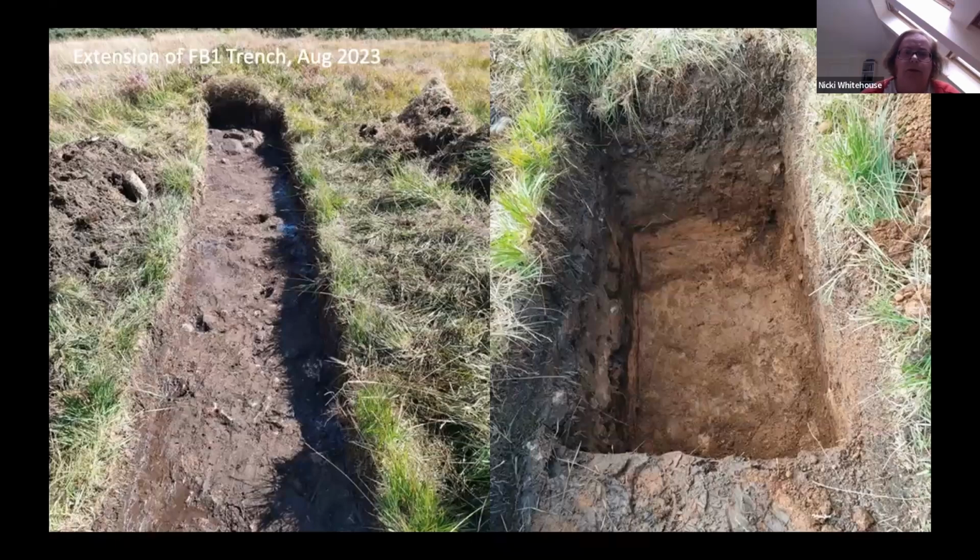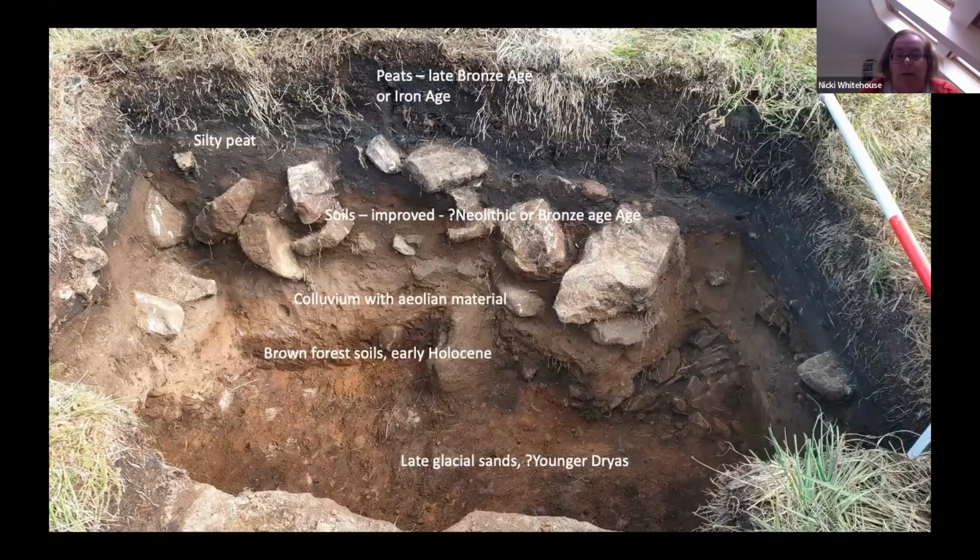So these are some of the trenches that we opened up in August, which were a continuation of that trench. We were essentially originally attempting to follow the line of these prehistoric soils, buried soils. And this is one of the sondages that we went through the peat and below to recover samples from. And then, much to our surprise, we found much deeper deposits underneath one of the clearance cairns. So this is about 1.5 meters in depth. The soils are quite extensive, and we were quite surprised to find not one soil, but actually several different soils.